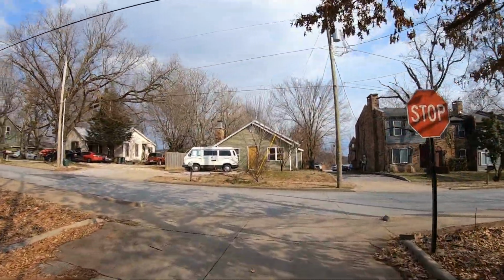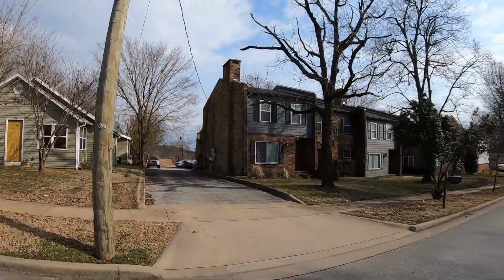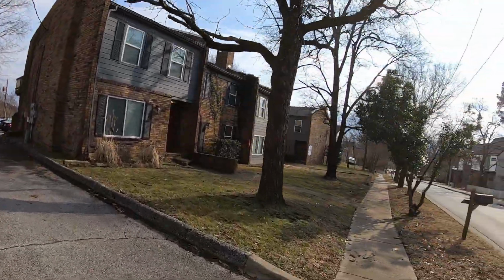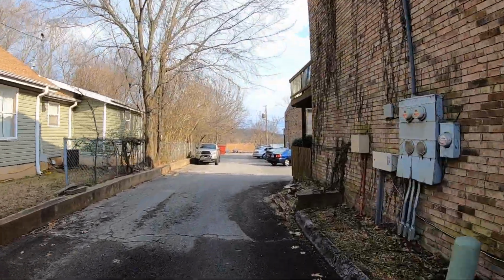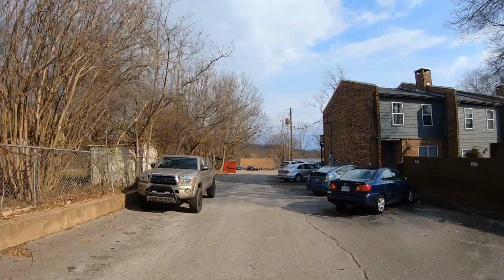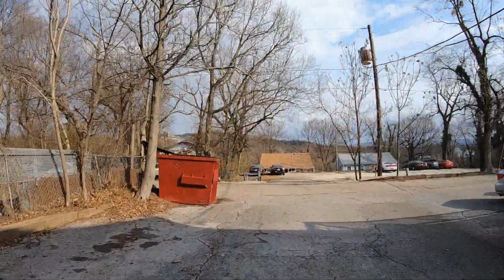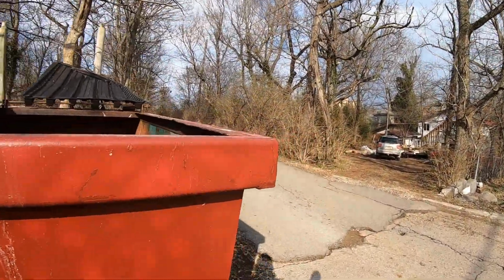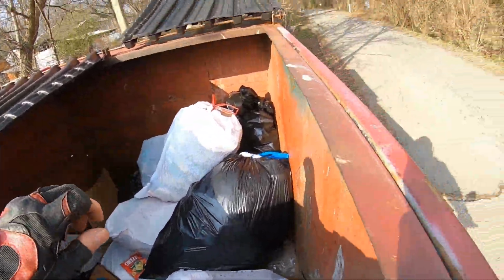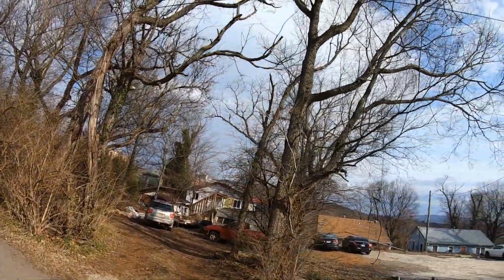Got to be careful going through here. Haven't been through here for a while. One thing I noticed is if you don't go somewhere for a while, something could be totally different. Like I could try to go take a left right here after this dumpster, and it could be a brick wall or a barricade or something, something totally changed. All this new construction going on.